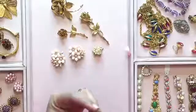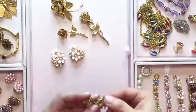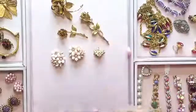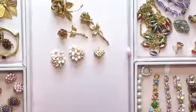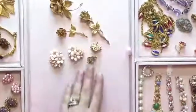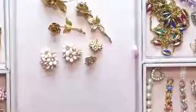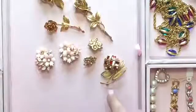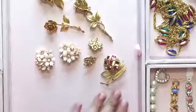Actually, I lied. These are vintage Boucher. I'm sorry about that. These look like Trifari, but these are vintage Boucher, and they are actually signed with the number 83735. So that makes these more of a collectible, certainly. We've got a lovely red with this sort of crisscross pattern on it. It's got the emerald cut with the red stones.